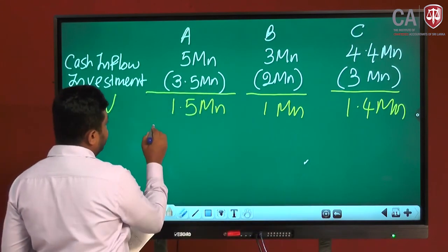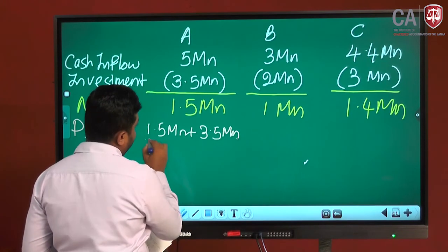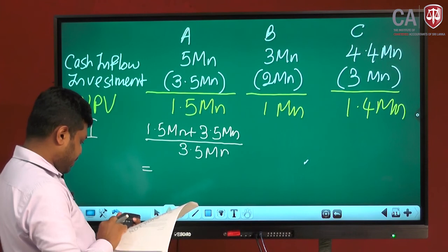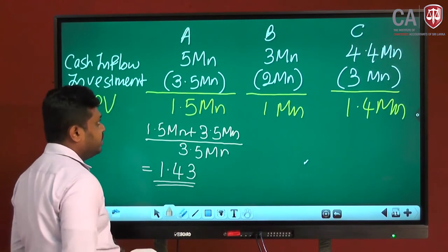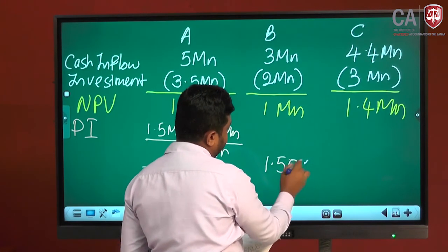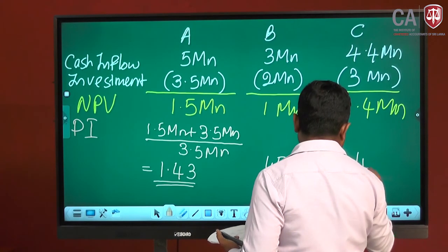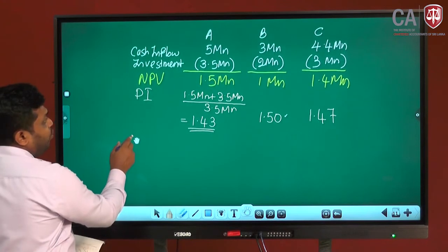I will work it out here. Profitability index: NPV 1.5 million plus initial investment 3.5 million, divided by initial investment 3.5 million. Otherwise, you can say 1.5 divided by 3.5. Now, what is the ratio? 5 divided by 3.5 is 1.43. For B, 3 divided by 2 is 1.5. Then for C, 4.4 divided by 3 is 1.47.